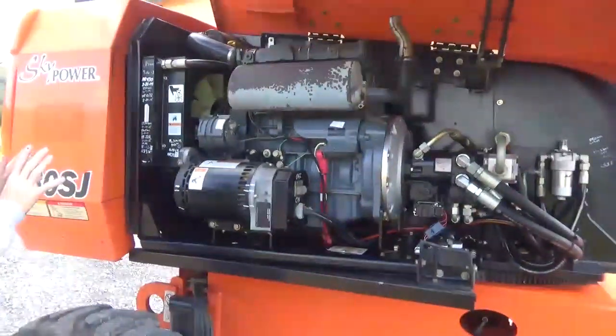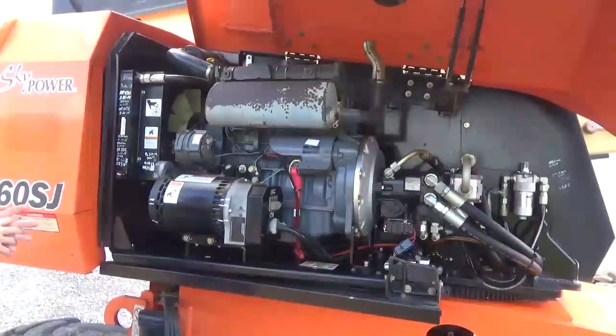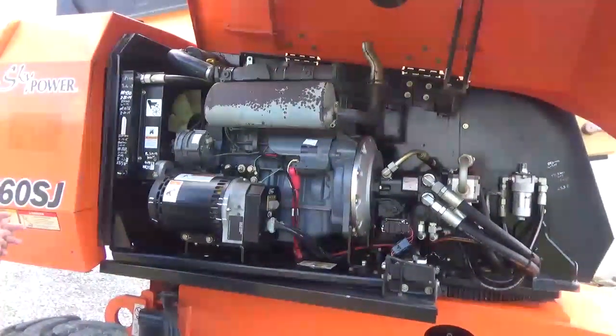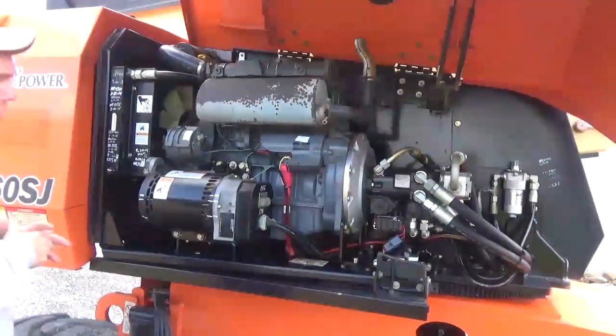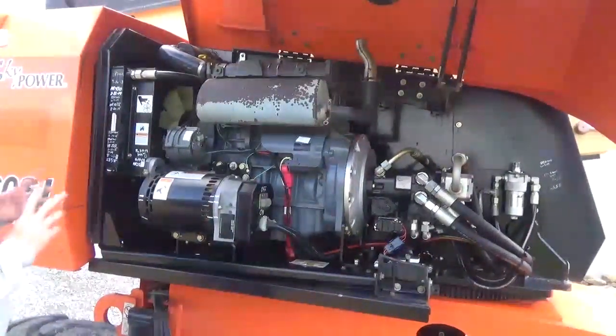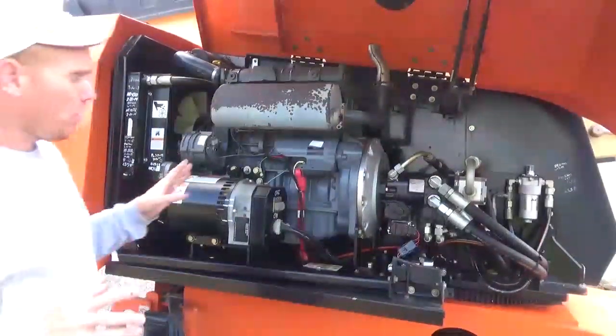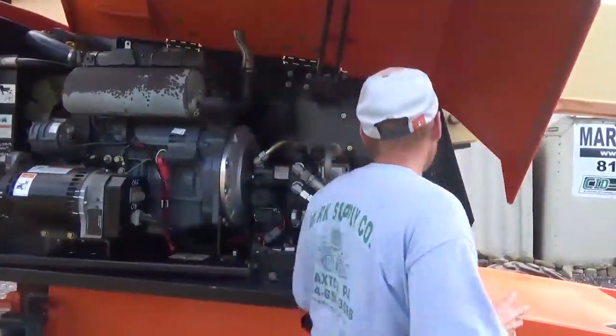Machine is in excellent mechanical condition. Deutz 2011 again, four cylinder diesel engine, and it's a non-admissions engine. Starts and runs excellent. There's no abnormal noise, smoke, blow by, no leaks. Again, we've changed all the filters and oils in it, and it is ready to work. There is nothing wrong. Tandem pump setup, pilot filter, everything over here.